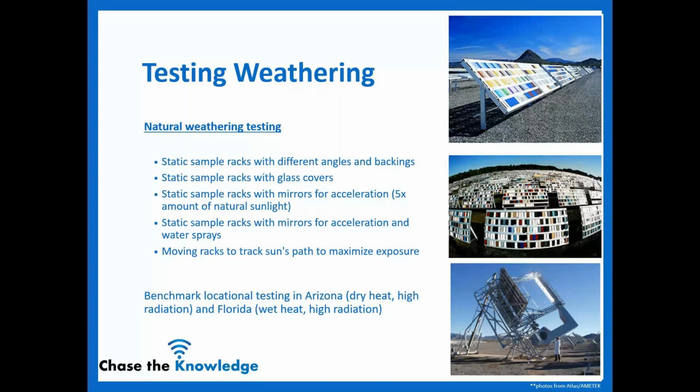So for natural weathering, they have a whole bunch of different setups, a whole bunch of different ways to do it. You can do static sample racks, so these are the ones that are not going to move. They just stay where they're at. You can do ones with different angles. You can do ones with different backings. You can do racks that have glass covers over them, so it's more in line with filtered light. So if you have something like the interior of a car that's filtered through your windshield or your side windows, or in your house, filtered through the windows, or if you're in an office right now, as I am, filtered through the window. So it gives a performance in that situation.